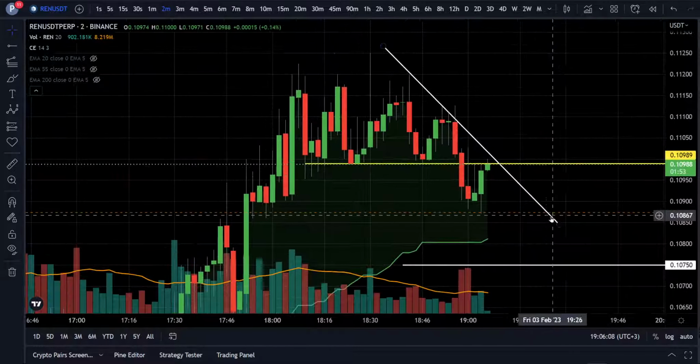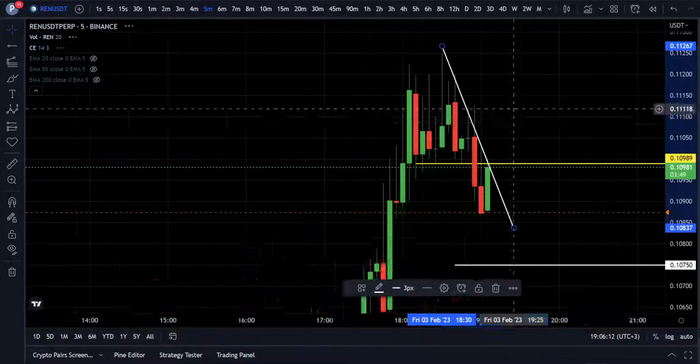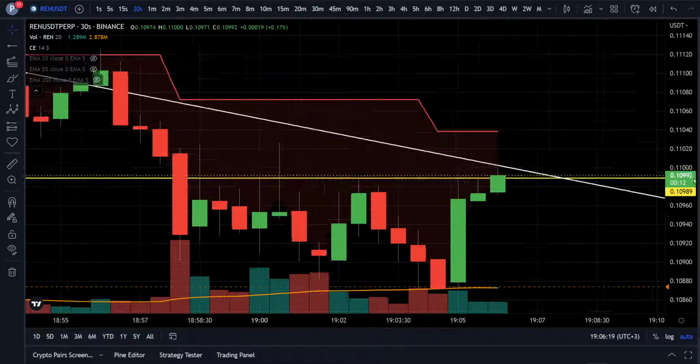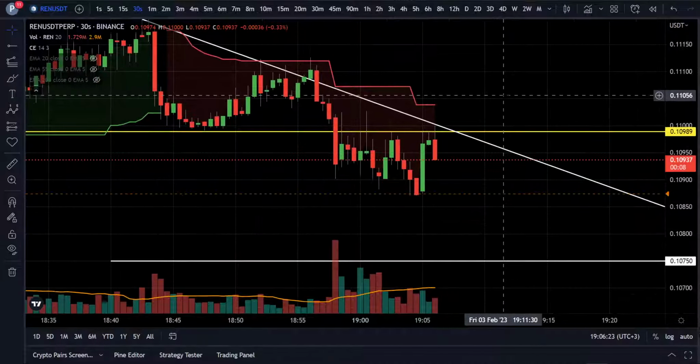Okay, maybe it's something even like this, if you take a look at the slope of it, because on the higher time frame it just looks like it's sloping down. So this might even end up holding, acting as a double resistance here if I'm right. So let's see now.